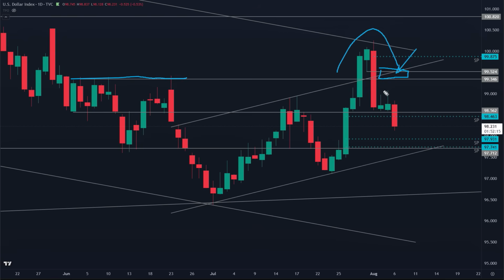However, you can see the DXY didn't quite make it there. And now we're getting the break below this support area around 98.50. So this is going to flip to new resistance. Okay, so the highs back here, lows through here. This is going to flip to resistance. And we have support down here around 97.70.